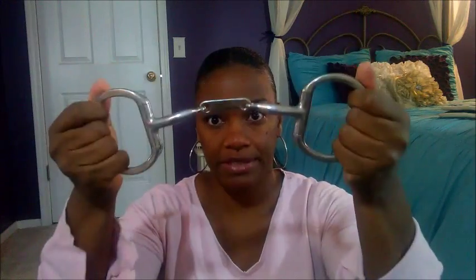I plan on selling these bits. So I plan on making more than what I paid for them, because they're Toke Lot. They're French link egg butt Toke Lot Mylar bits. These are so expensive, so I'm gonna sell them.